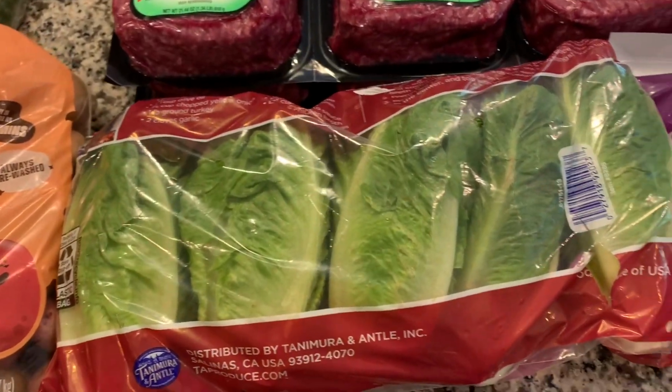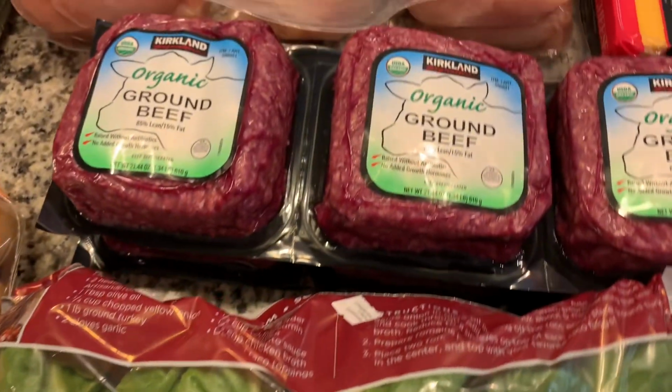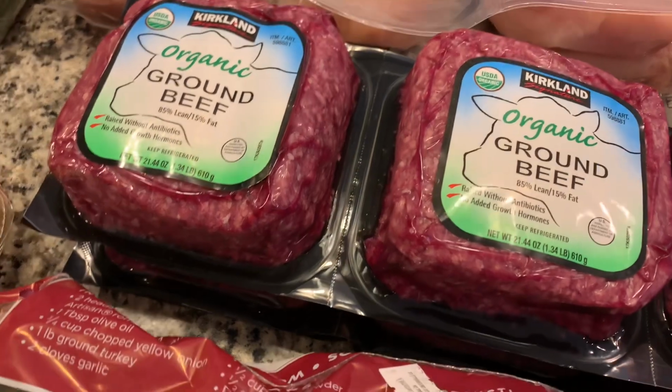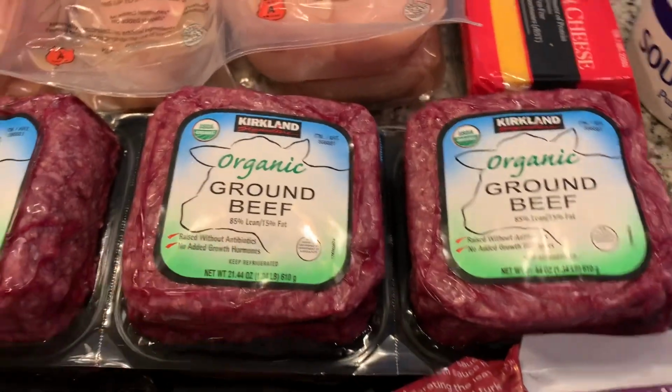We needed fresh lettuce for salads. So these are hearts of romaine. It's my favorite kind of lettuce to buy. And then we went ahead and got some ground beef. This is a 3-pack and we got two of them.